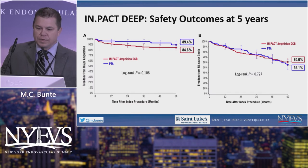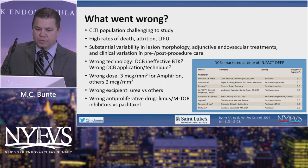The safety endpoints are represented here by a Kaplan-Meier curve showing freedom from amputation, where angioplasty, at least numerically, was a little better. There's no difference in freedom from all-cause death, however, which was encouraging. So what went wrong? We've had this slide up in a couple of other presentations this morning. Obviously, this is a very challenging population to study, with high rates of death and attrition, making these trials difficult to perform.